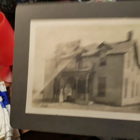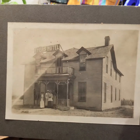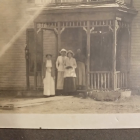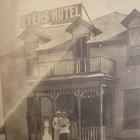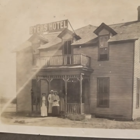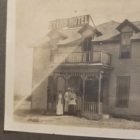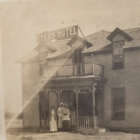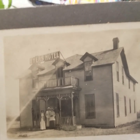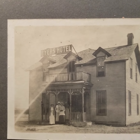This was at the designer's house. It's like a cabinet card, old print, old photo. It's pretty cute. And I've looked up this Byers Hotel and I can't find anything on it, and there's several cities named Byers. There was one, I think, in Illinois, and there's one in Colorado. I think this might be the one from Colorado, and I learned about the town and why they were named Byers after William Byers and all of his craziness.